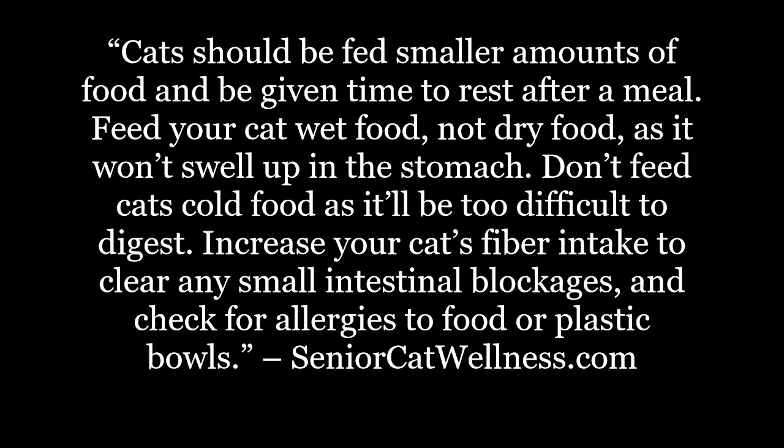Cats should be fed smaller amounts of food and be given time to rest after a meal. Feed your cat wet food, not dry food, as it won't swell up in the stomach. Don't feed cats cold food, as it'll be too difficult to digest. Increase your cat's fiber intake to clear any small intestinal blockages, and check for allergies to food or plastic bowls.